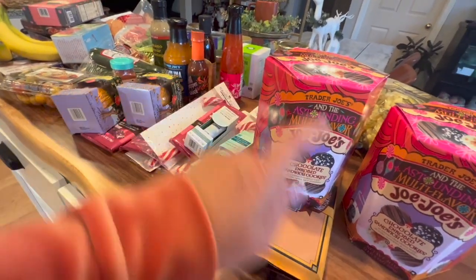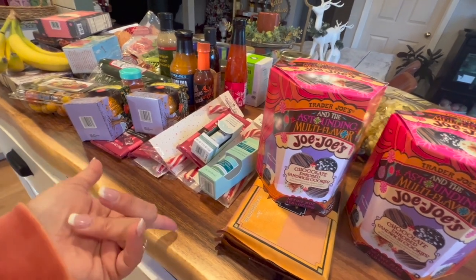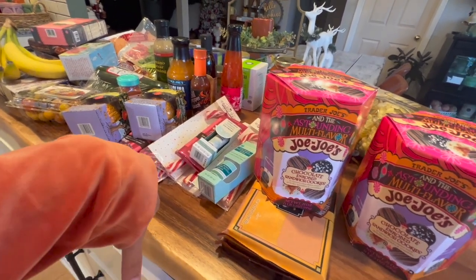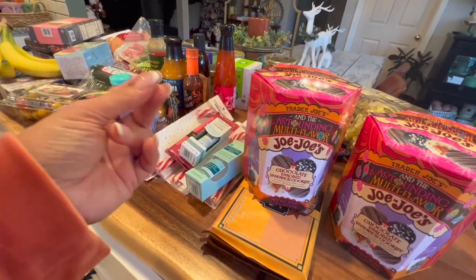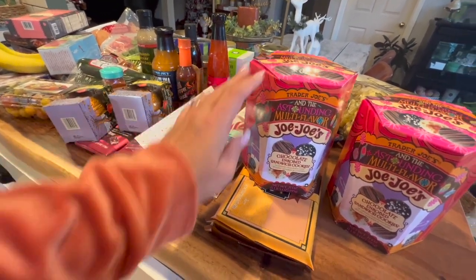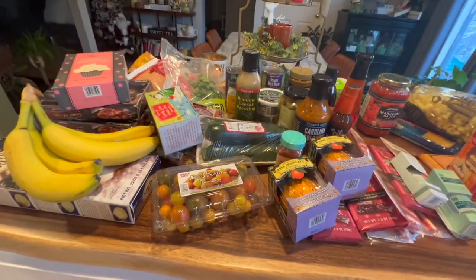I think I'm gonna get ornaments as well for them, like a specialty ornament, because when I went to Joann's, they had all those ornaments for 70% off, and they were nice, glass looking and huge. So that'd be a nice gift. All right, friends, that is my Trader Joe's haul.